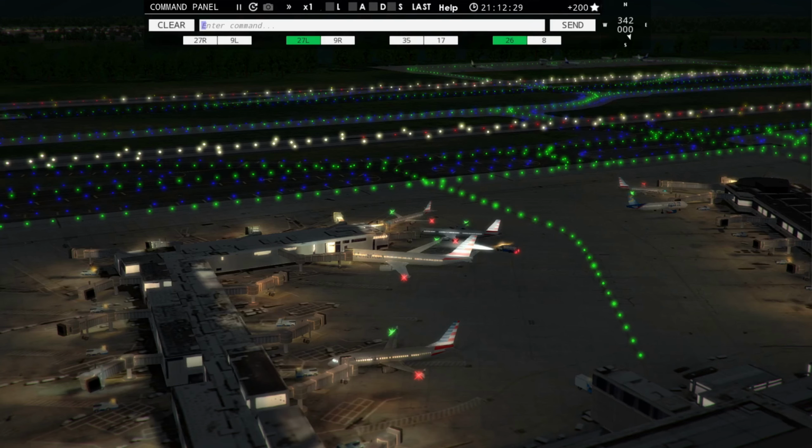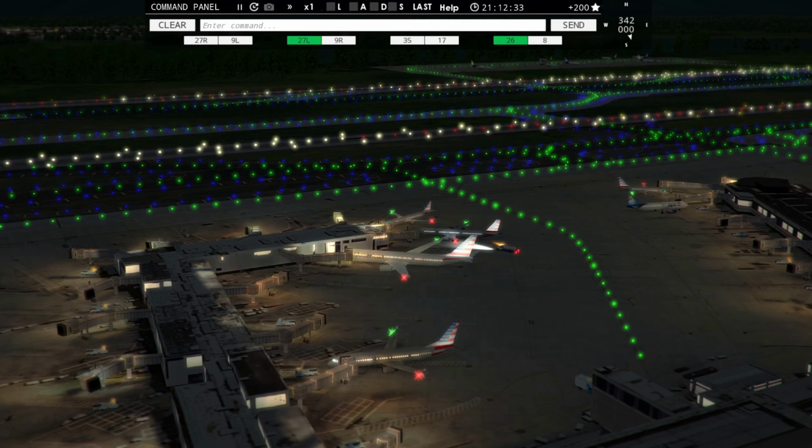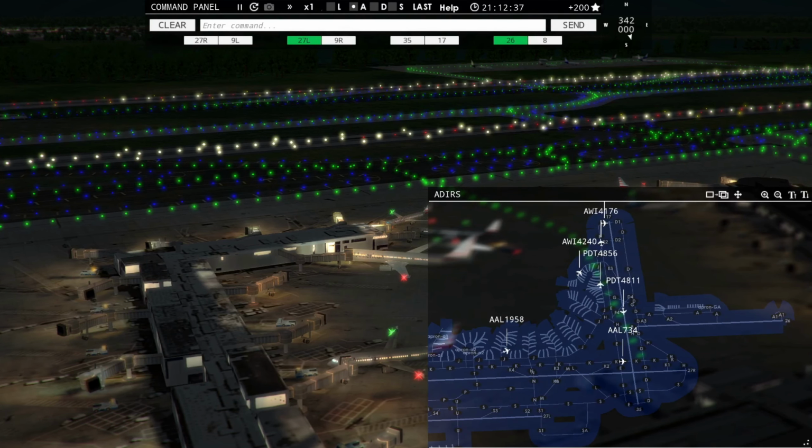All right, we're keeping things rolling. Nothing on the radar, as you can see. And on the radar, this is what we have going on.